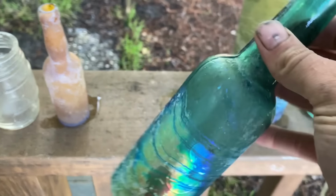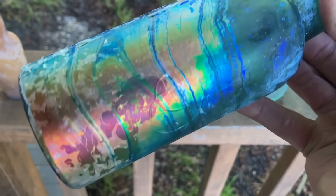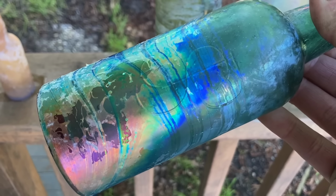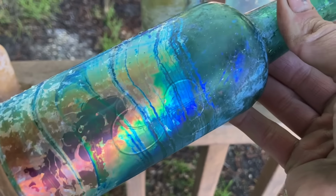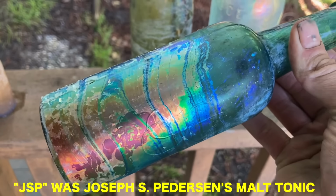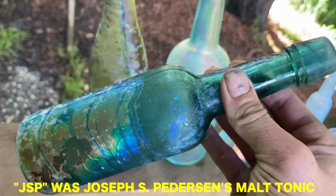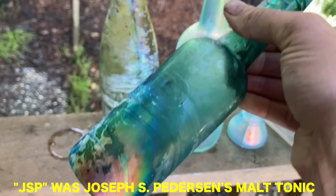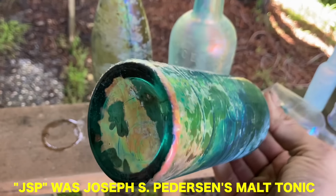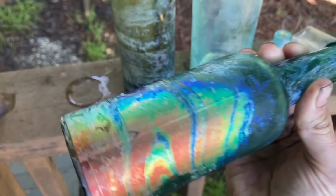This was also in that same layer that I believe came from a restaurant. Look at the patina on that freaking JSP sauce. Unbelievable. They call these a JSP. There's like a J, an S, and a P in there. I'm not sure what order they went, but that's the monogram. They're really cool, teal colored. Beautiful. I love the patina.